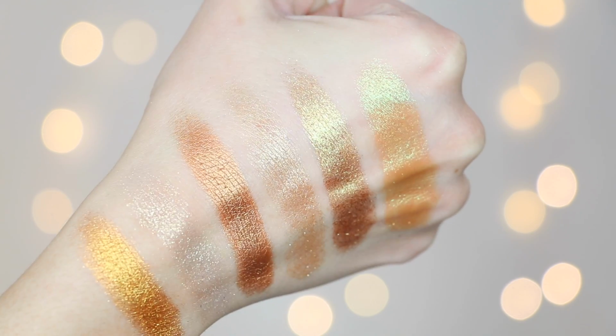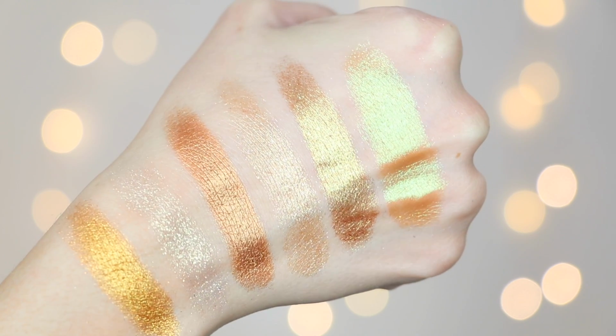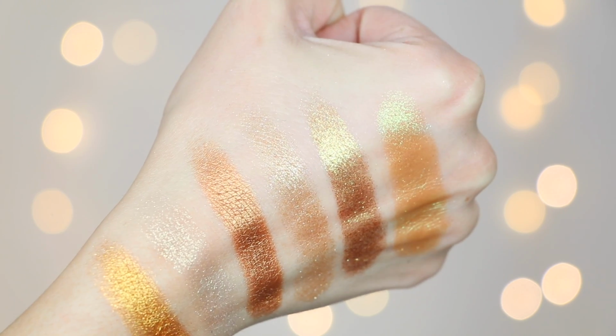The textures and finishes on some of these eyeshadows are beautiful, and these are actually shadows I don't have anywhere else in my collection. This color right here is stunning. I'm actually wearing this palette on my eyes, well, not the entire palette, but everything on my eyes comes from this palette, and I'm mainly wearing all of the mattes. This Dijon mustard color is so beautiful, and I actually tried to find an exact dupe in my collection and I really couldn't.